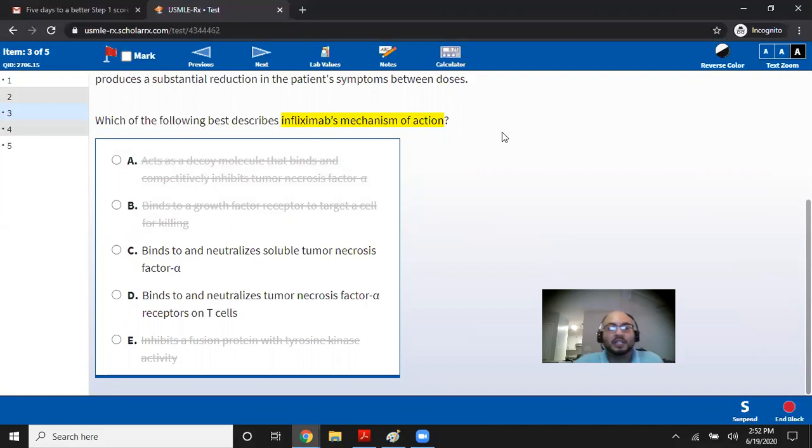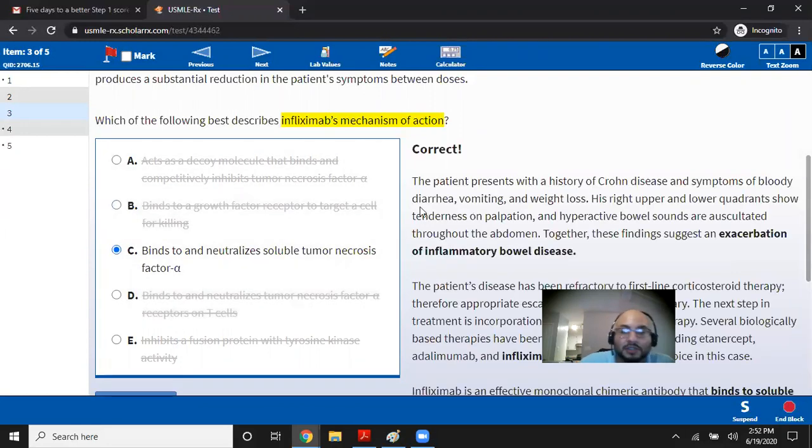Therefore, I'm down to C and D. So does infliximab bind to and neutralize TNF, or does it bind to and neutralize TNF on T cells? Aha. So the real question is, who's going to release TNF alpha? Well, you got to know that it's not the T cells that release TNF alpha. As a matter of fact, it's the macrophages. So I want you to remember that. The macrophages will release TNF alpha, and then that will lead to more anti-inflammatory effects.